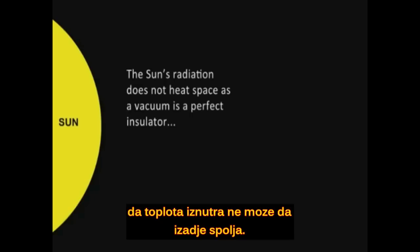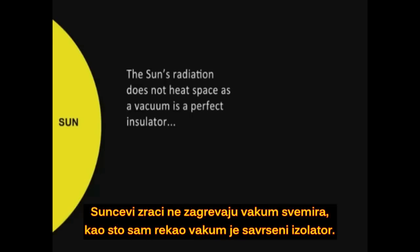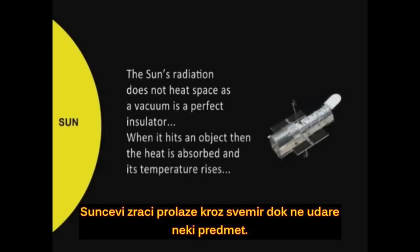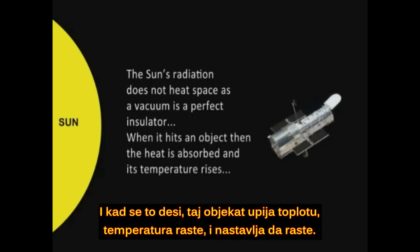The heat from the inside cannot be conducted or convected to the outside. The sun's radiation does not actually heat space up. As I said, the vacuum is a perfect insulator. The sun's radiation traverses space until it hits some object. And when it does, that object absorbs the heat and the temperature rises and keeps rising.